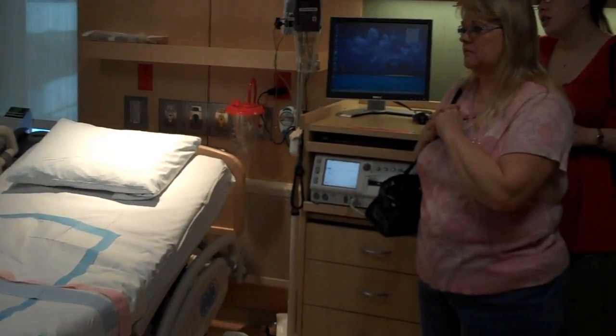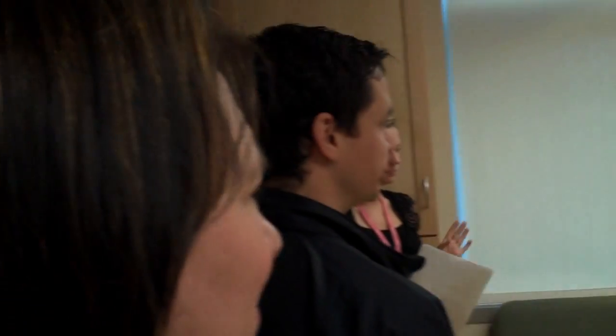Okay, so this is where you guys will labor, deliver, and recover. And as you can see, the room is ginormous. If you guys want to look in the back room, we do have tubs available that you guys can labor in, but you can't deliver. But if you guys would like a room with a tub, you can ask for that when you arrive, but it is on an as-available basis depending on that day.